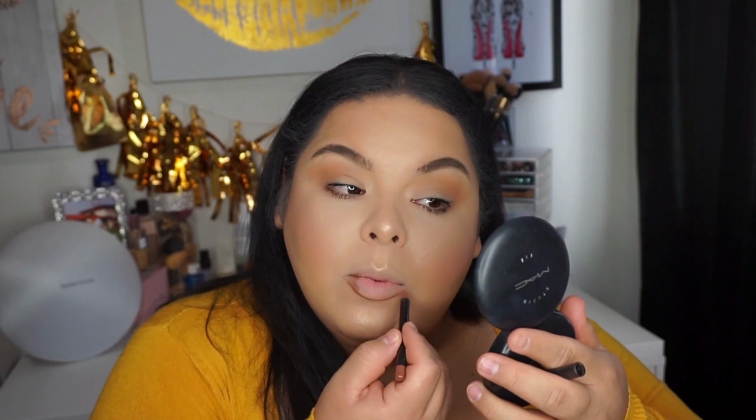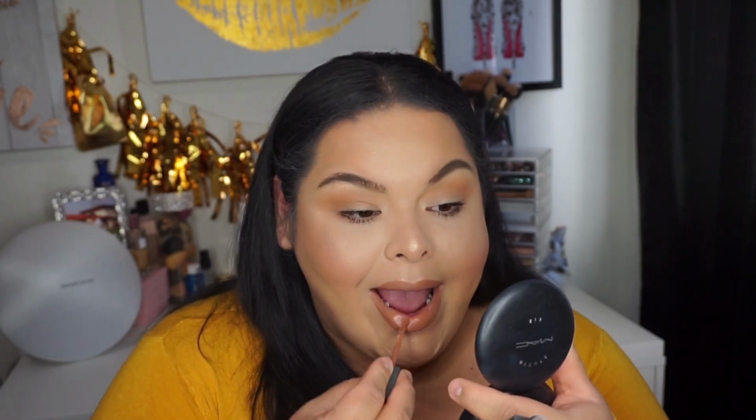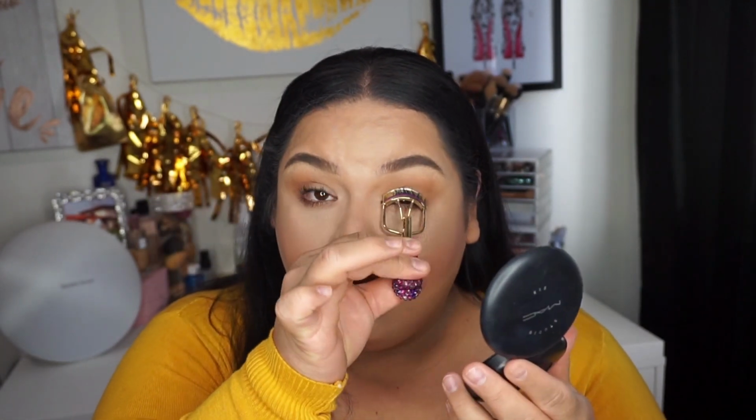And I'm lining my lips with MAC Strip Down. For my lip color, I'm going to use Bite Beauty Amuse Bougie Liquefied Lip in the shade Caramelized, because, oh my god, this color is so beautiful. And just to set everything, I actually use the Cinema Secrets Matte Sealer.